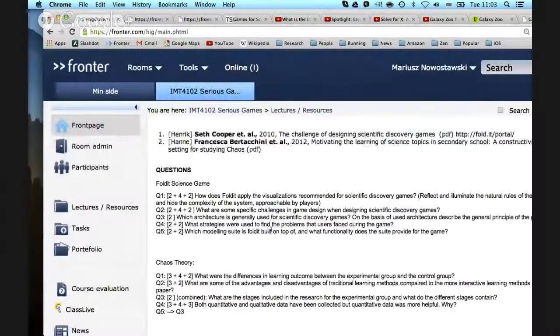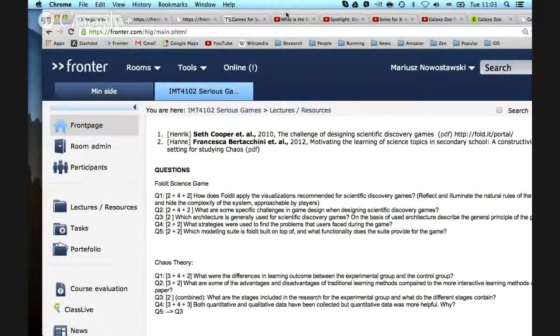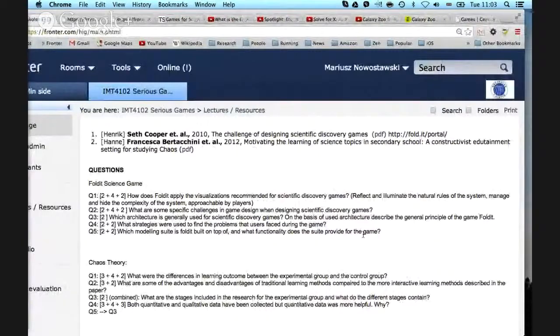Which architecture is generally used for scientific discovery games? On the basis of the used architecture, describe the general principle of the game Foldit. So who asked that question? Well, probably it was me. Yeah, so what do you think the answer might be?